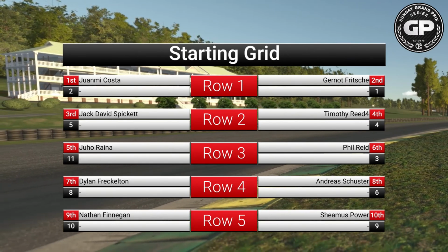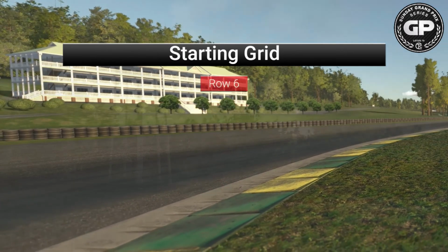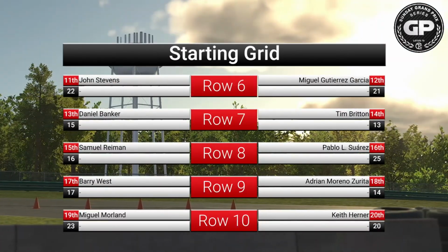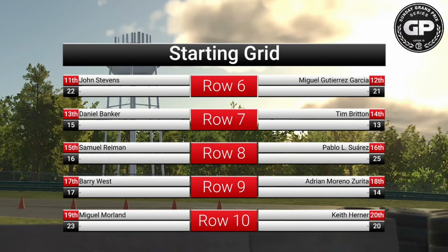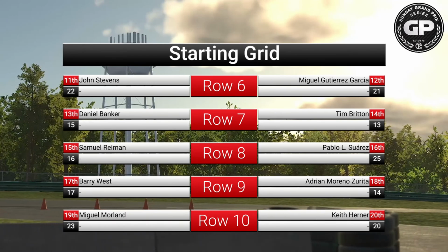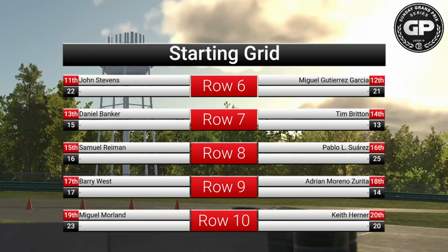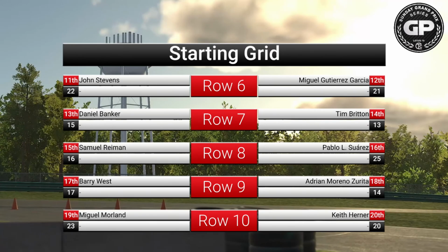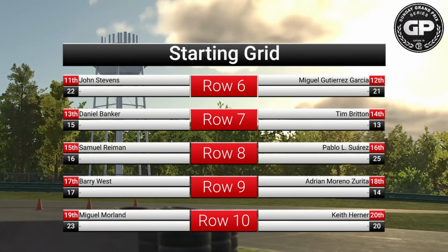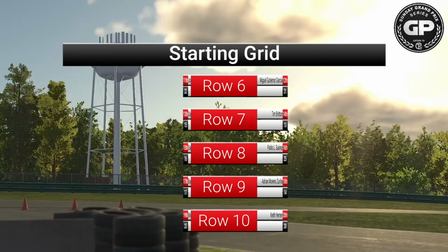Here in row 6, John Stevens and Miguel Gutierrez Garcia in 12th. Daniel Banker in 13th. Tim Britton 14th. Samuel Raymond here inside the top 15. Pablo Suarez 16th place here in row 9. We got Barry West along with Adrian Moreno Zurita. Then Miguel Moreland and Keith Herner in 20th.